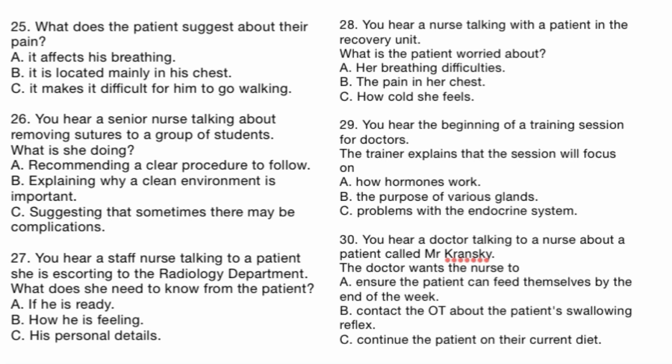You hear a nurse talking to a patient in the recovery unit. Now read the question.